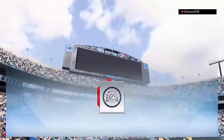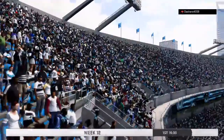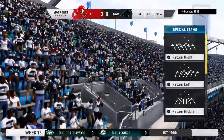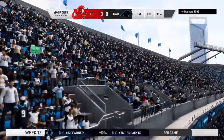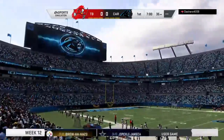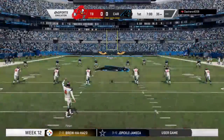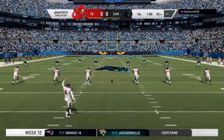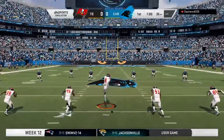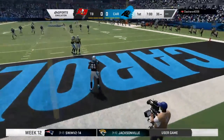EA Sports coverage of the NFL finds us at Bank of America Stadium in Uptown Charlotte. The scene a few moments ago, here it is. It's unlike any other in sport as both teams made their way out of the tunnel. These folks are fired up as their guys are ready to do battle between the Tampa Bay Buccaneers and the Carolina Panthers. The final playoff push is upon us. It's Week 12 of the NFL season, and we're underway on EA Sports.